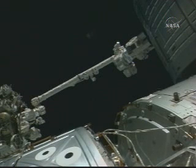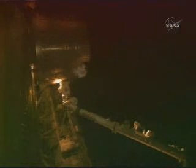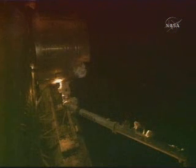Okay, copy. Thank you. We're about 17 minutes away from entering an orbital sunrise. In the meantime, a good view of the Canadarm2 with a firm grasp on the Japanese logistics module that is just about unbolted now from the Harmony connecting node.